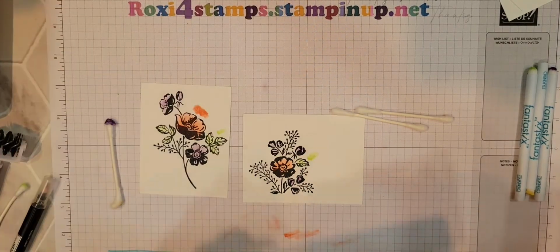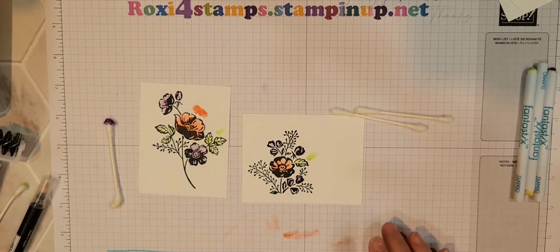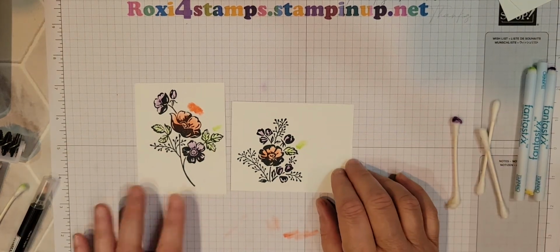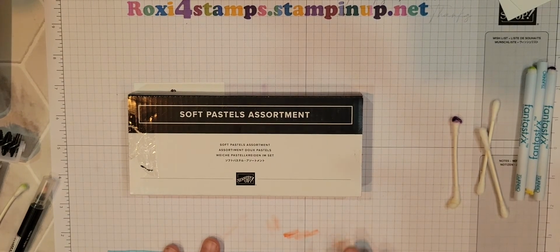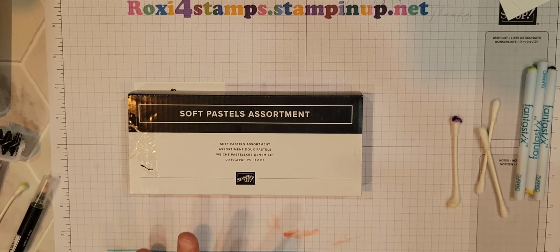Okay guys, like I said, just a quick one today. I'm still waiting for those dies to come in so I can cut stuff out and create cards with it. But just a little tutorial about one of the ways to use your soft pastels that are in the new annual catalog. Many more ideas with these to come up using the Versamark, using the alcohol. Lots of good stuff coming up.